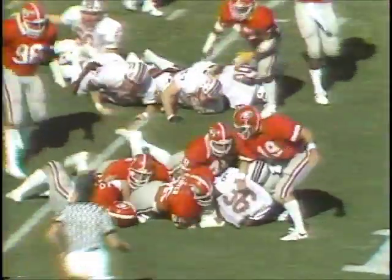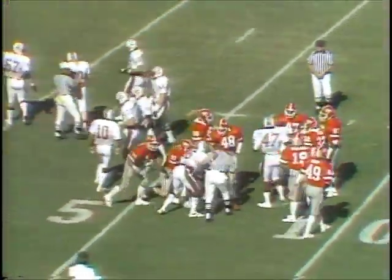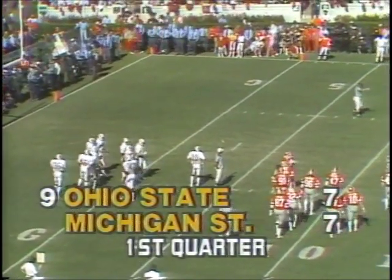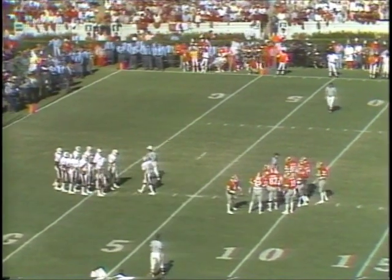And the ball off to Johnny Wright, the fullback. And out of the split back formation, Johnny Wright comes banging straight ahead behind Schechterly and Gattell and gets it out to about the 7. The Buckeyes have come back to tie Michigan State in the first quarter.